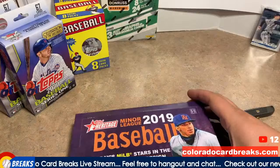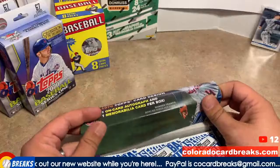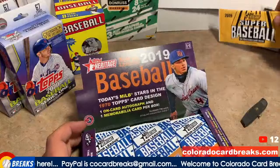Got Wander Franco right there on the front in his Bowling Green uniform. Ooh, I didn't even know it came with a box loader. We will set that to the side, figure out what to do with that. So yeah, we're just going to go top to bottom, left to right.